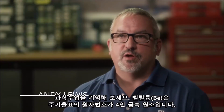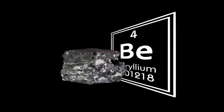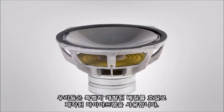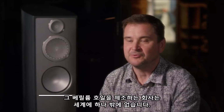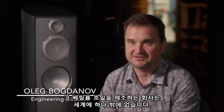Beryllium is an element on the periodic table. If we go back to chemistry class in high school, it's element number 4. It's a very unique metal with some great mechanical and thermal properties that makes it ideal for many different high-tech applications. We use beryllium diaphragms made out of a specifically developed beryllium foil. There's only one manufacturer in the world that makes that kind of a product.